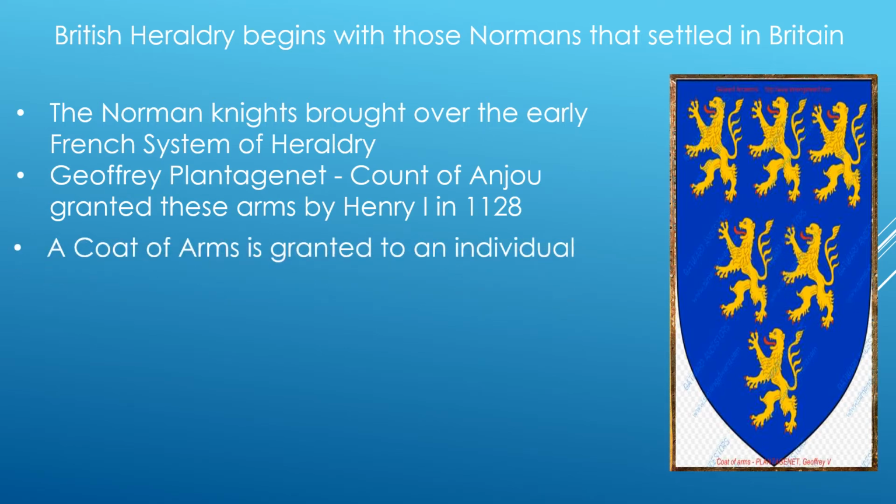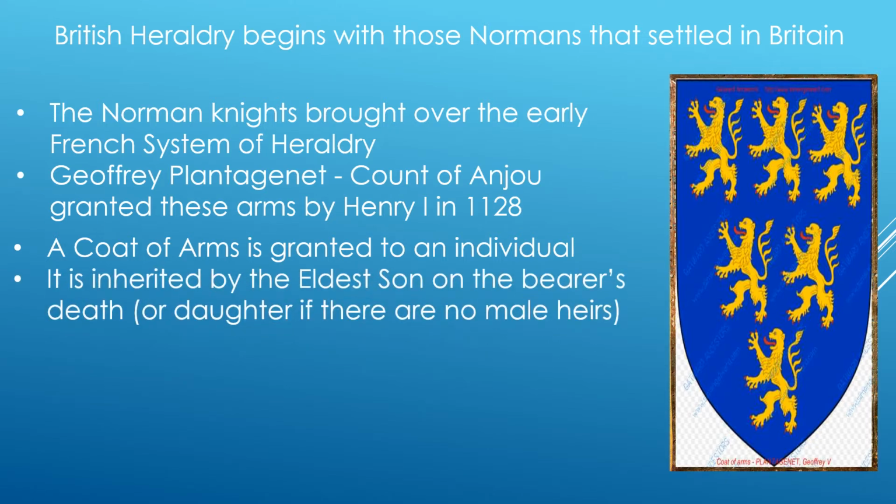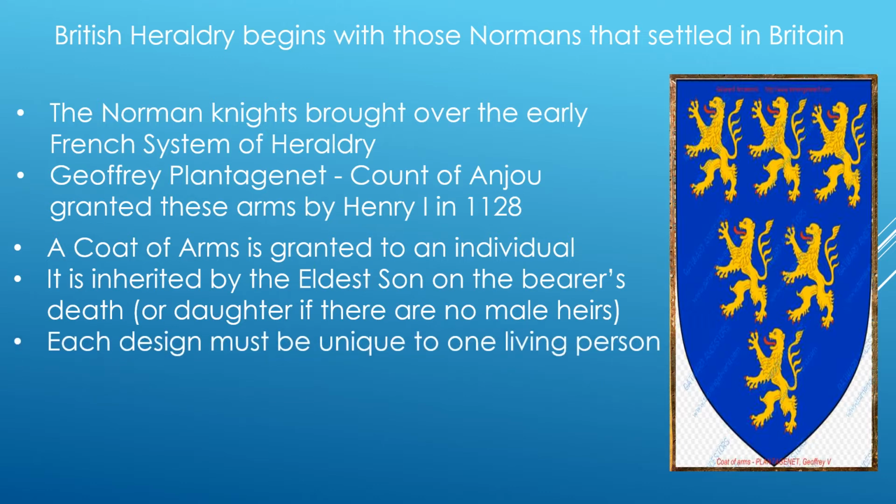A coat of arms is granted to an individual. In British heraldry, it is inherited by the eldest son on the bearer's death, or a daughter if there are no male heirs, but only one person can bear the arms at any time. Each design must be unique to one living person.